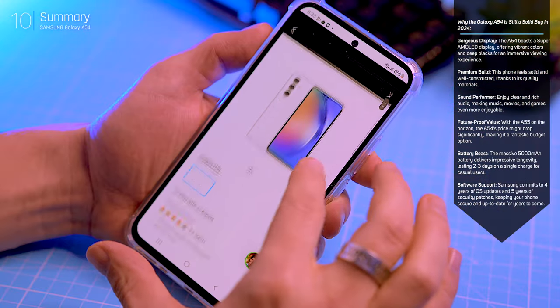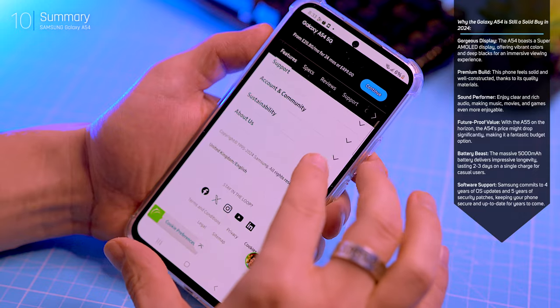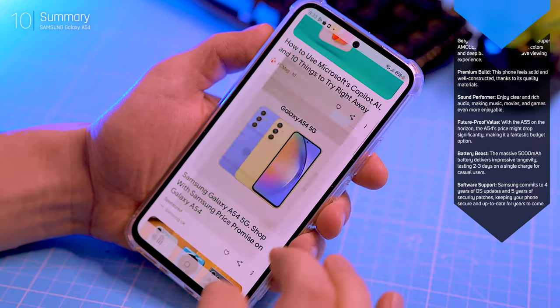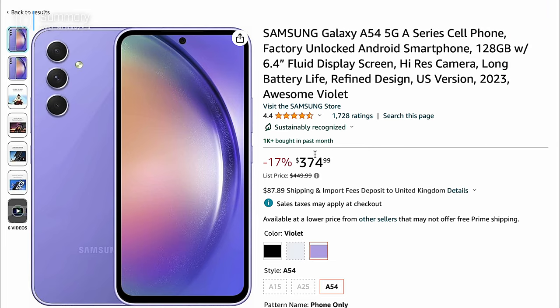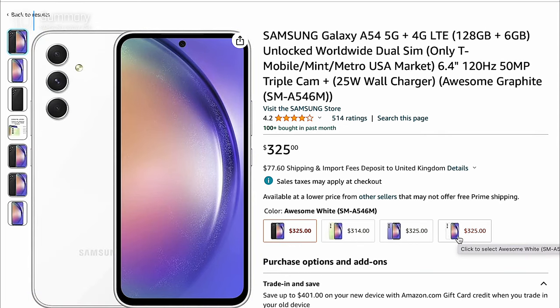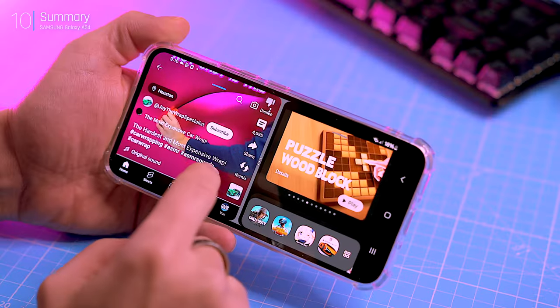But the real kicker, the software support. 4 years of OS updates and 5 years of security patches. That's future-proof value you won't find everywhere, especially at this price. All for a tempting tag under $400 US. Plus, with the A55 on the horizon, you might even snag this one for an even steeper discount soon. Keep an eye on those price drops.